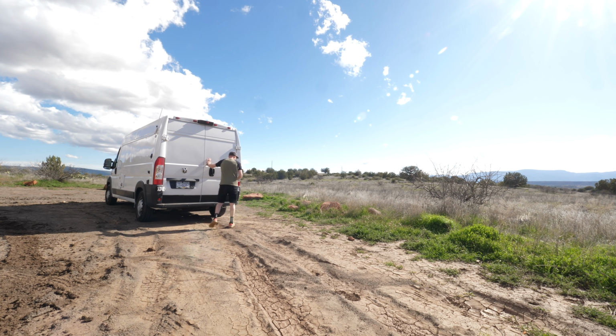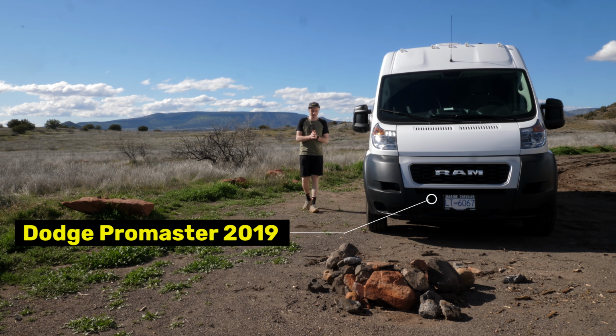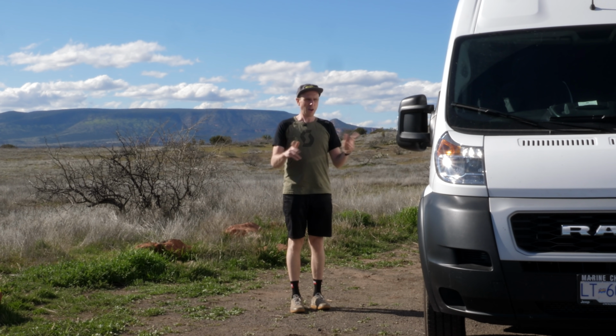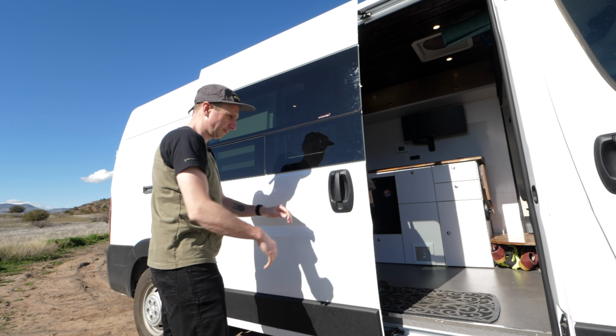Oh, I guess I should also mention why I bought the Promaster. Well, it's half the price of a Sprinter, give or take. It's the widest one you can get, and lots of other people have bought them to convert vans, so I was sold. Anyway, let's get inside and see this masterpiece.